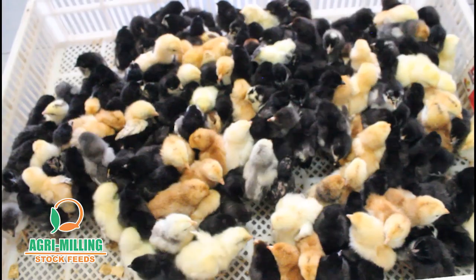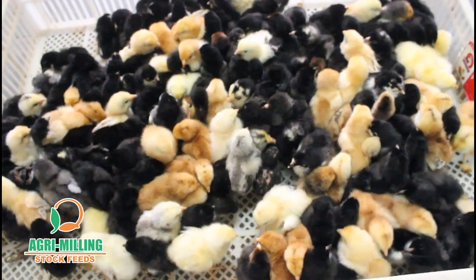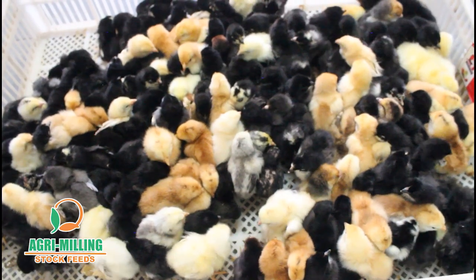So for growth, we need to give the right quantity of starter so that the development of internal organs like the heart, the liver, the respiratory system will grow the way we expect, the way this broiler is going to grow. So for starter, we're going to give 500 grams, and its main function is the growth of especially the internal organs of the bird.